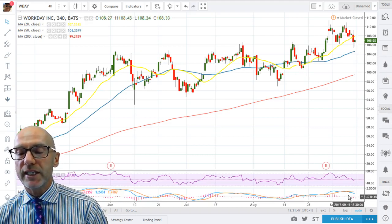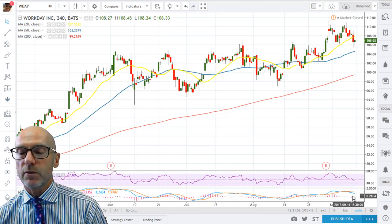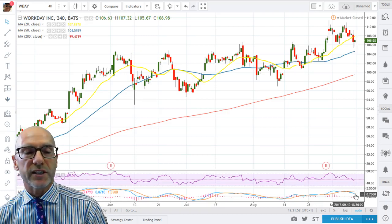Here the MACD has rolled down and is shouting a sell, so be aware of that. That could indicate further downside and the support being tested.